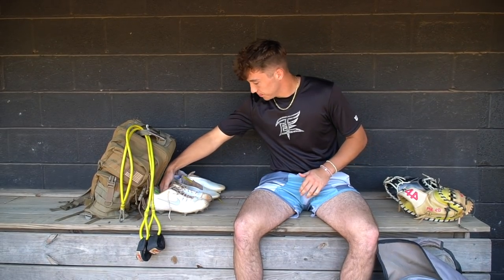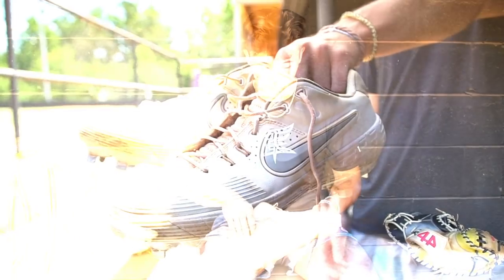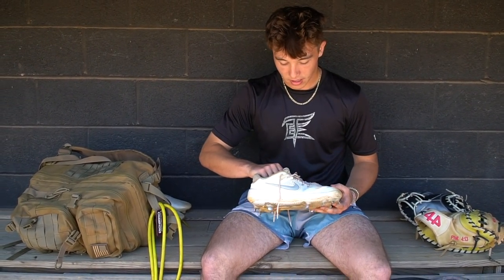Oh, we'll go to my cleats. These are the Nike Alphas. I've always been a molded guy all the way until this year. I picked up the spikes. I honestly like the way they looked. That's why I got them.